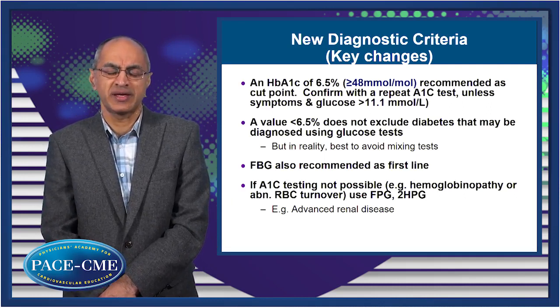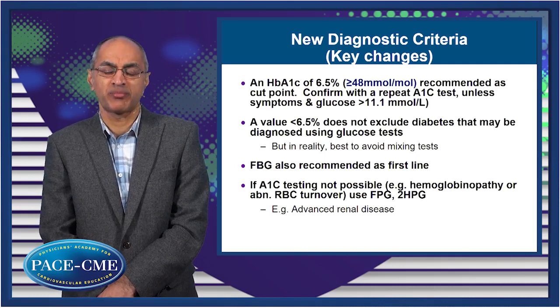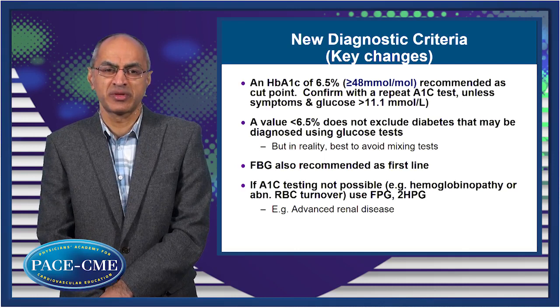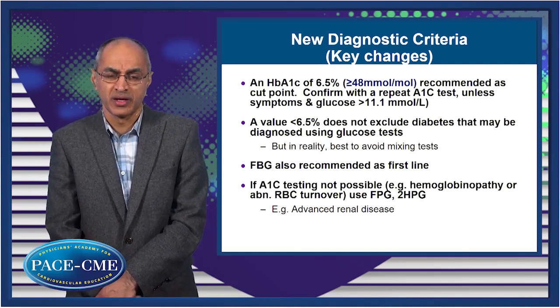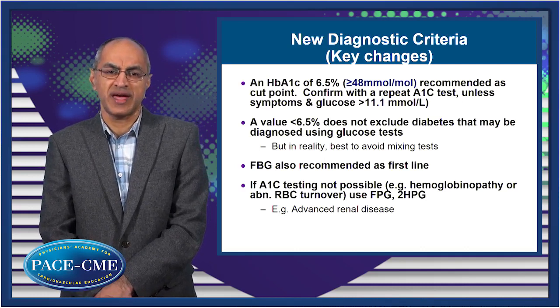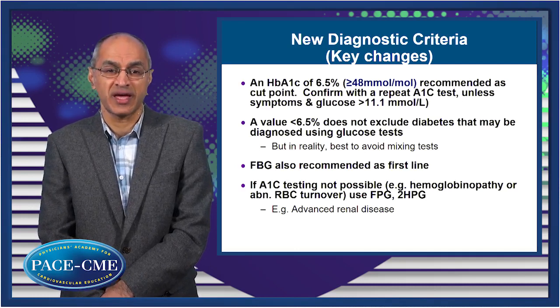And these were that a hemoglobin A1c greater than 6.5%, or 6.5% and above, or 48 millimoles per mole, was recommended as a cut point for diagnosis of diabetes. If you see a patient who has this level, you should really confirm it with a repeat test, unless, of course, they have significant symptoms or a random glucose or a fasting glucose above 11.1. A value of less than 6.5 does not exclude diabetes, that some say may be diagnosed using other glucose tests, but in reality, in clinical practice, I think it's best to avoid mixing different tests.